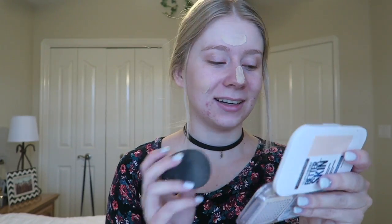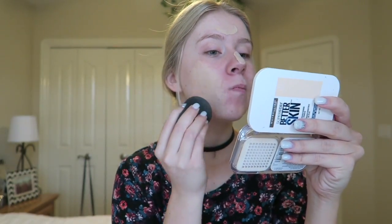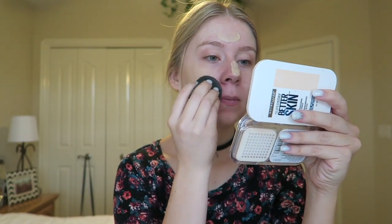And then I'm going to go in with the Beauty Blender. I've actually really been liking how it's made my foundation look. I used to not love them, but I'm starting to like it. So then I'm just going to put that all over my face. I like to concentrate a lot of it in my problem area, and then I don't like to put a whole lot on the rest of my face because I want it to look like my natural skin, but better, if that makes sense.